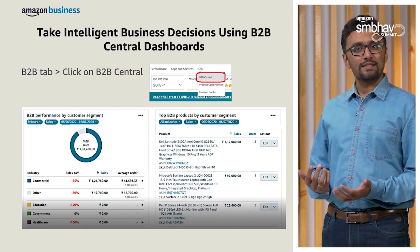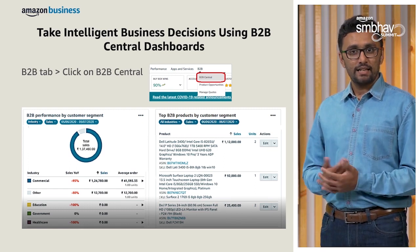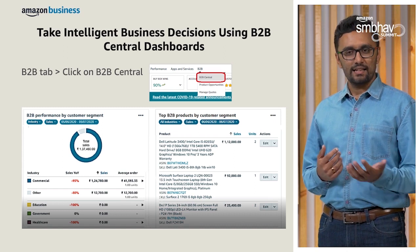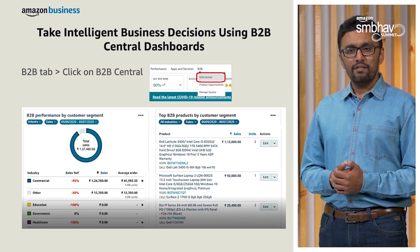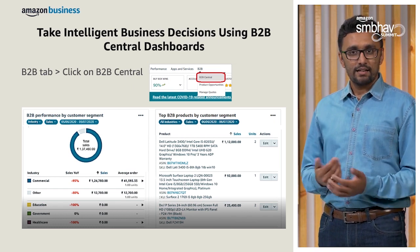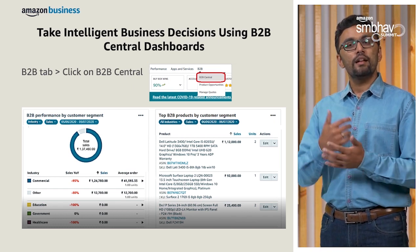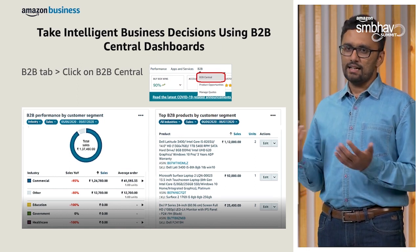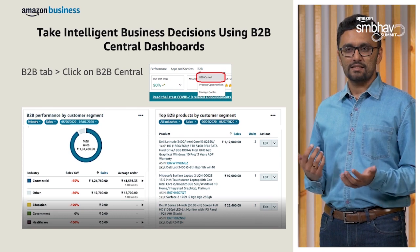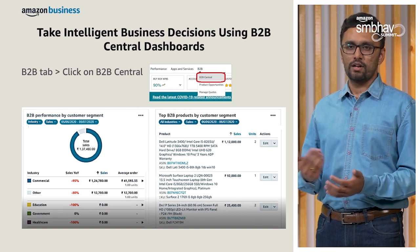What segment of customers are buying more from me, so that you can start adding relevant products to that business segment. Where are these customers located, so that you can start locating your products closer to these business customers. And then lastly, how are my B2B sales growing year on year, and so on.